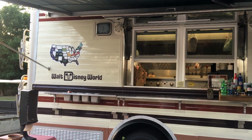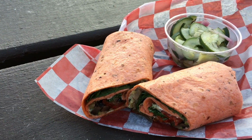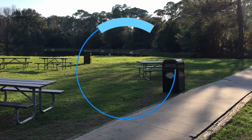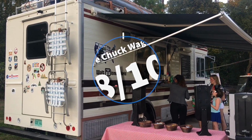Cons, it's very out of the way to get here. So if you're not staying at Fort Wilderness, probably not a destination location for you. And there's no covered seating area. So if it's threatening to storm, those exposed picnic tables will not do you a whole lot of good. Overall, this is an 8 out of 10, mostly for just what it is.